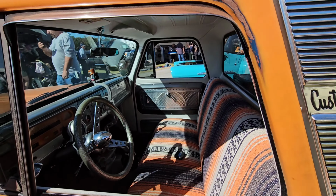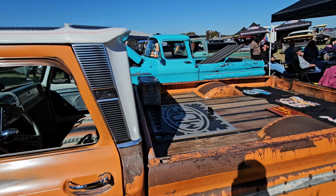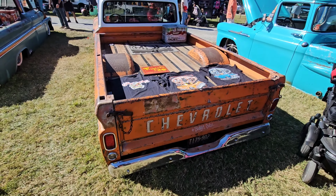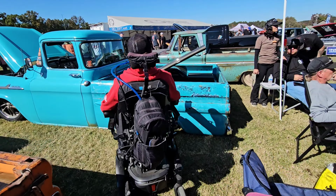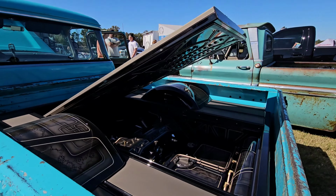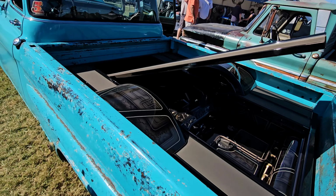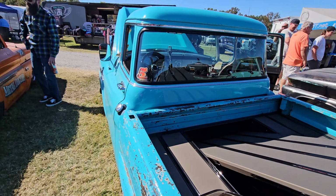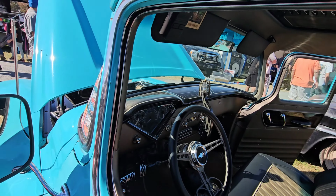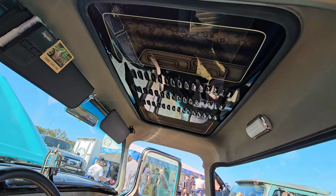Custom made door panels. Everything that could be custom made is custom made. Wow. Oh my goodness, look at that. That is so cool. We belong down here. Look at the dash over here to your right. Oh my goodness, look at the shifter. Isn't that cool?